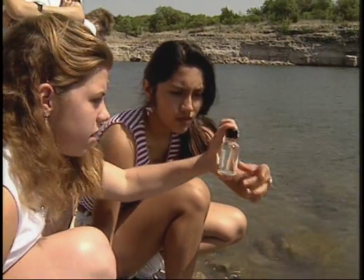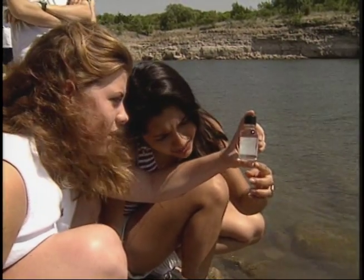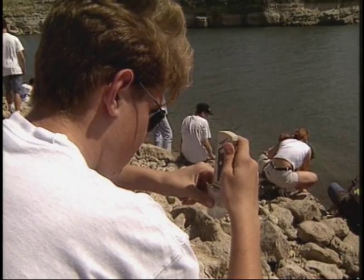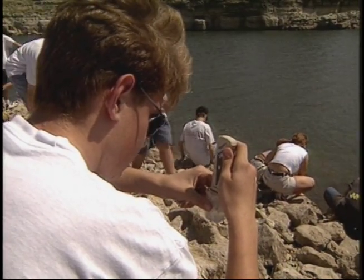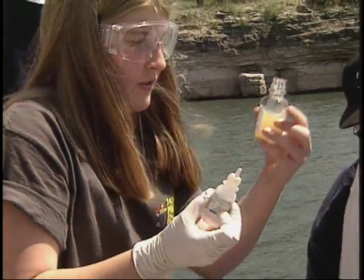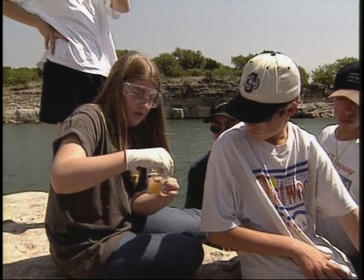The Riverwatch Network is made up of citizen and student volunteers throughout the Colorado River watershed. There are 59 active sites and 850 monitors involved in Riverwatch currently. They are all trained and equipped by the LCRA, and volunteers then test the water quality in their area and send the results to Austin.